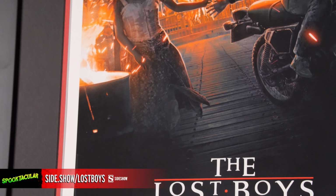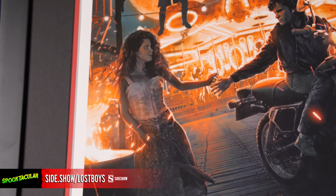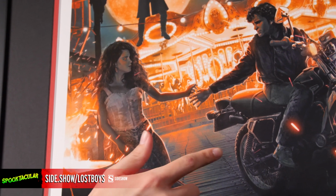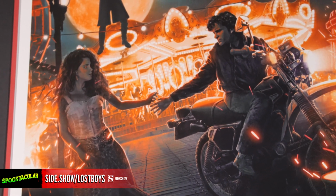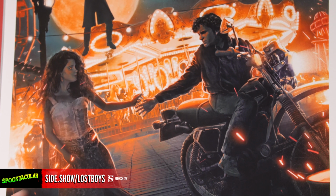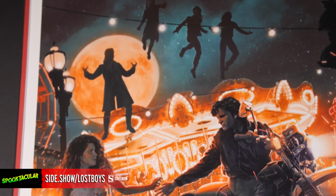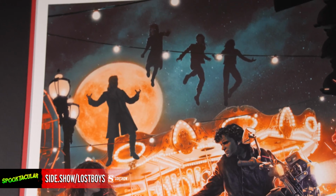Now, we are here in beautiful Santa Carla, California, also known as the murder capital of the world, thanks to David and his gang of vampire bikers. Up front, we've got Michael and Star, a pair of star-crossed lovers, as this print kind of captures the entire theme of their relationship and how the two are constantly reaching out to each other, but they never quite seem to touch. Placed in between them are the vampires themselves, flying above the carousel that we see on the boardwalk of Santa Carla.